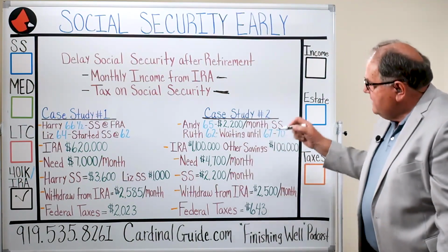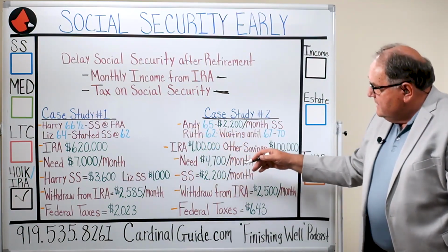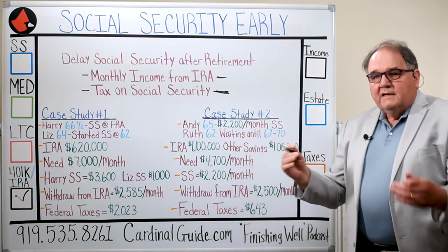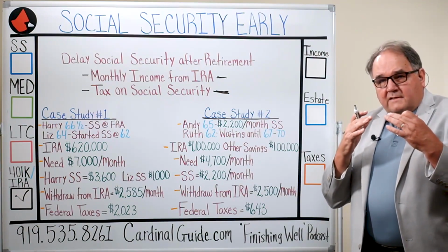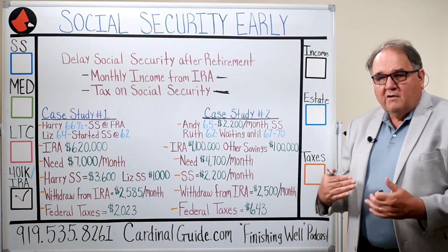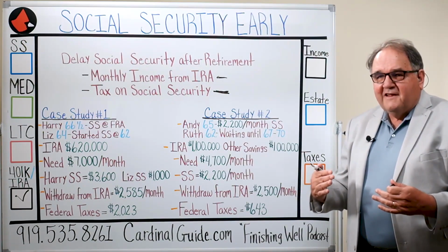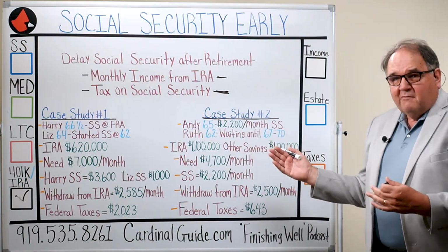And what is enabling us to recommend to Harry and Liz and Andy and Ruth is that they're not going to pay much federal tax taking their Social Security well before 70. So you put all those factors together, and we're just going to dig right in.